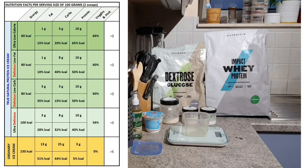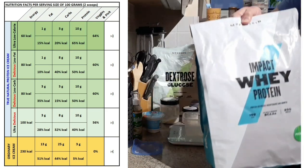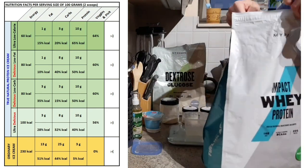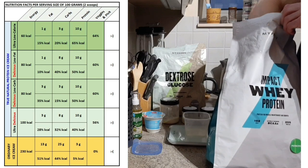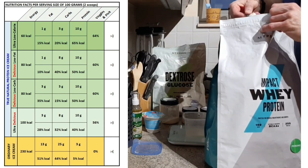Okay, now that we have the ingredients, let's get started. First, we are going to blend the dry powder ingredients. We put the plastic container on the balance and put 40 grams of flavored whey protein powder in it.